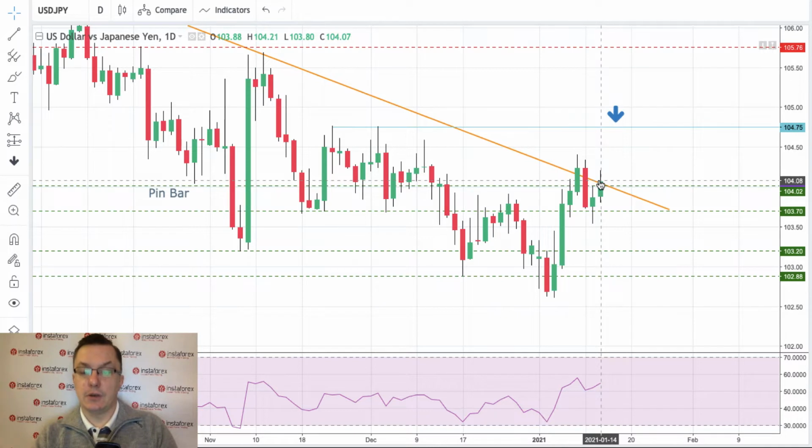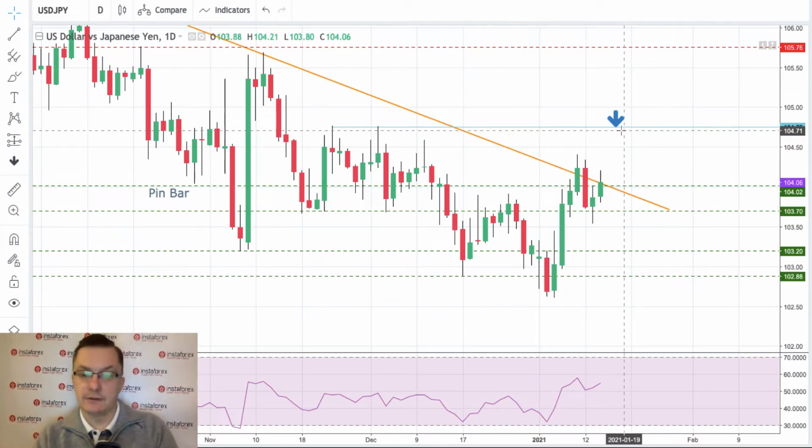line. So in a case of a breakout higher, the market should go towards the level of 104.75, and this is the key level, as you can see, because if we break above this level, then we have some indication that this bounce here is no longer any kind of corrective bounce, but it might be the beginning of the uptrend at least, or maybe some sort of a really big corrective cycle for the US dollar.